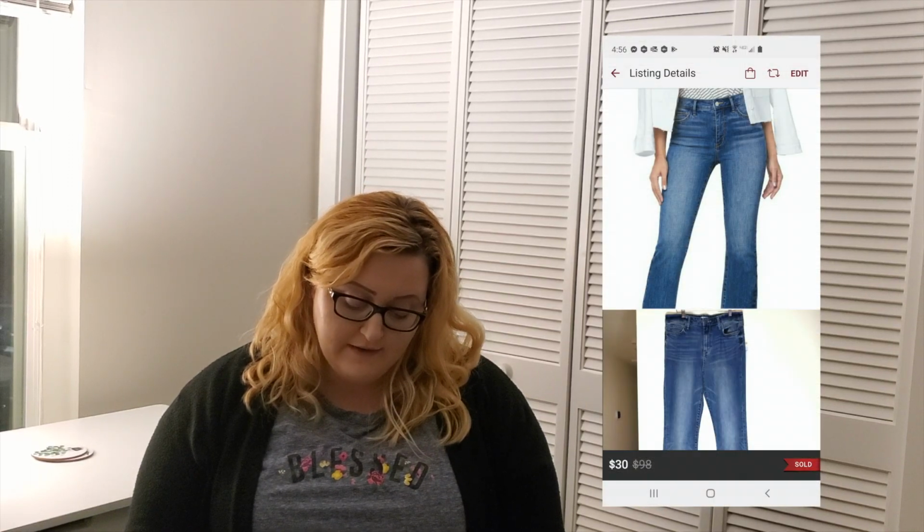I sold a pair of Sam Edelman stiletto boot cut jeans for $30. These were new with tags, and I've sold a lot of Sam Edelman shoes, but I have only picked up and found a couple of Sam Edelman clothing pieces. I've heard a lot of mixed results from people about that. I actually highlighted these in a previous video of one of my first videotaped hauls, and they sold pretty quickly to another Poshmark reseller, and she was really happy with them, and they were a good piece, so that really incentivizes me to want to check out Sam Edelman again for clothing.